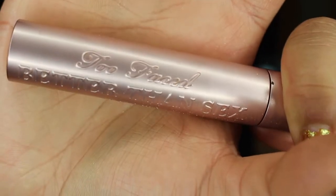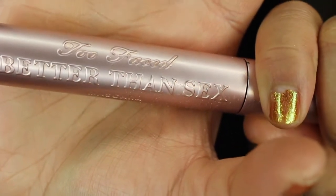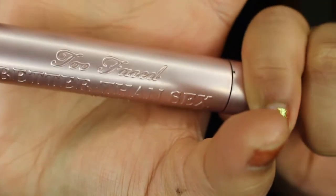So now I'm gonna put on mascara. I'm using the Too Faced Better Than Sex mascara. This is one of my favorite mascaras. It just volumizes your lashes and makes them look so long, like you're wearing fake lashes when you're really not. I put several coats of this. I don't like to wear fake eyelashes for a date. I mean, you can, but I prefer the more natural look.